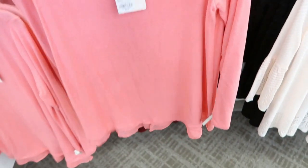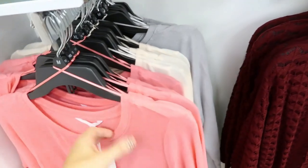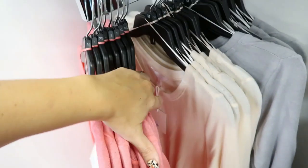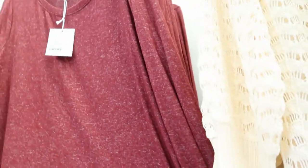Yeah, this looks true to size too. It's just a longer length, little cozy top. It's not really a sweater. It's that kind of, I can't think of the knit material. So they have it in a pink, an ivory, a gray, and then the burgundy.